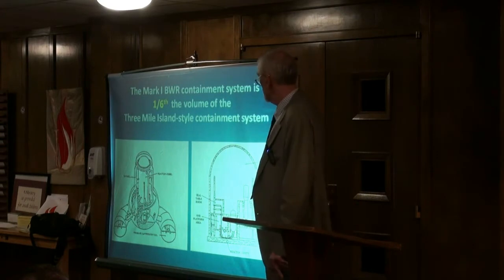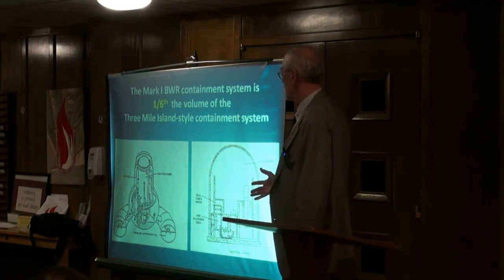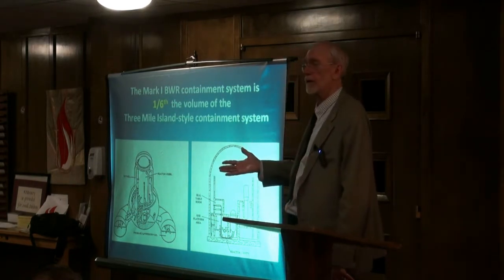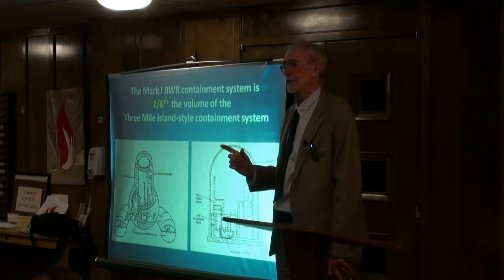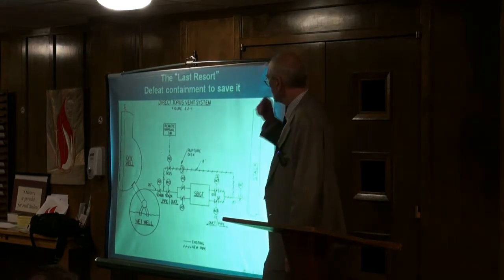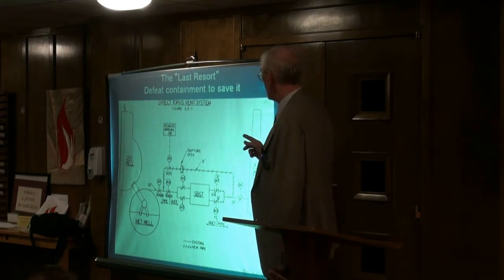In fact, one of the recommendations, well, I should add that following Harold Denton's warning, the NRC took the threat somewhat seriously. And the NRC in 1989 went to the operators of these 24 Mark I boiling water reactors in the United States and requested that they install a vent on containment. Next slide. They requested that the operators install a vent line.